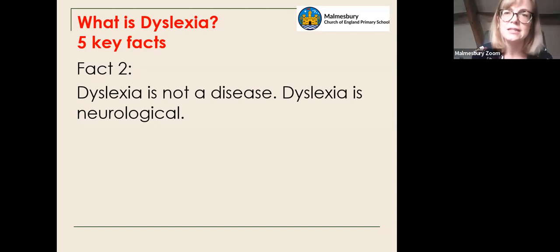So it's just about rethinking. You can't fix dyslexia. That's really important as well. It's not something you can be cured of, if that makes sense.